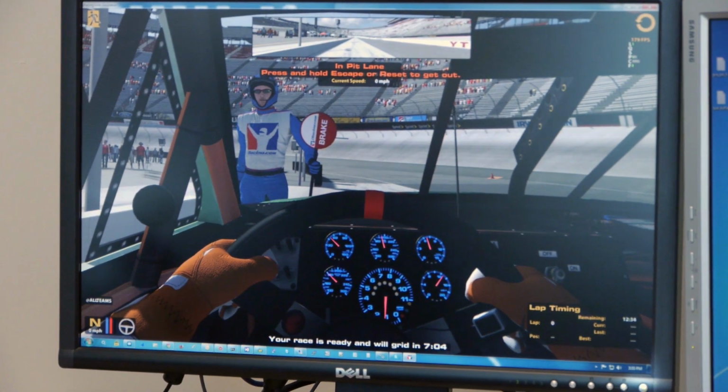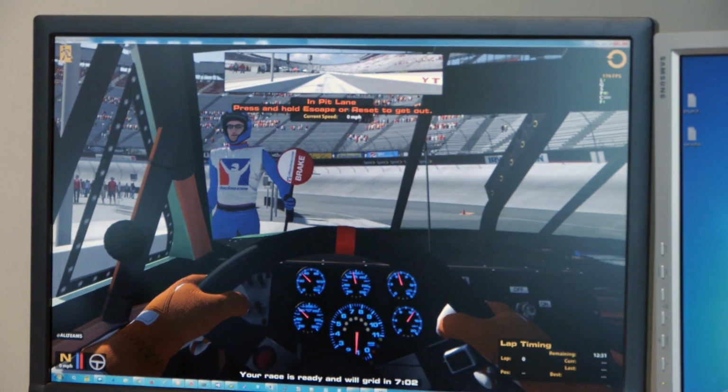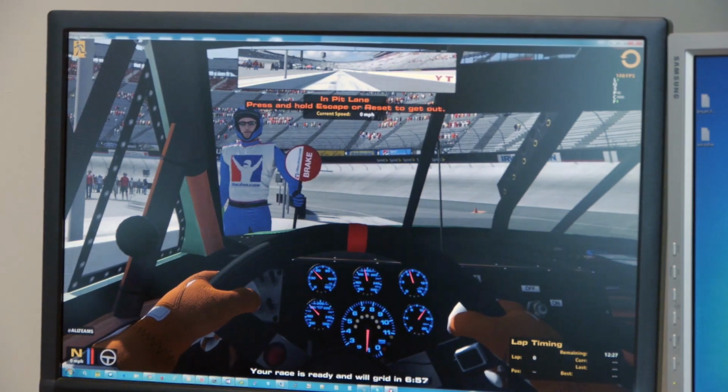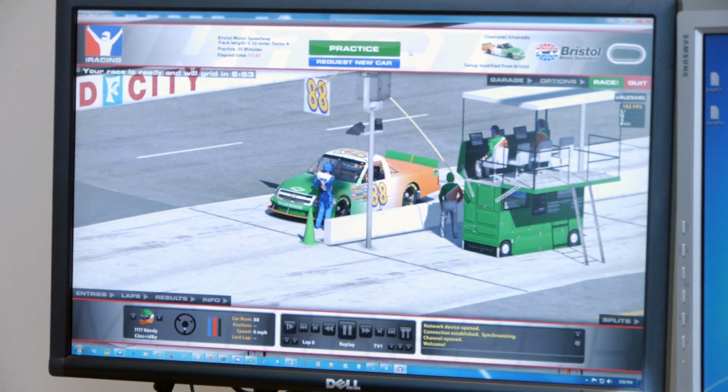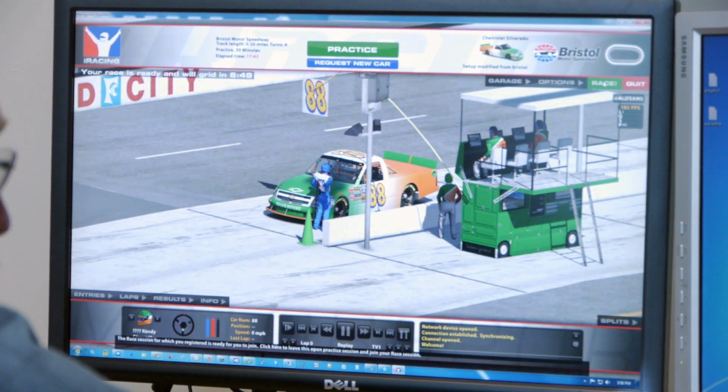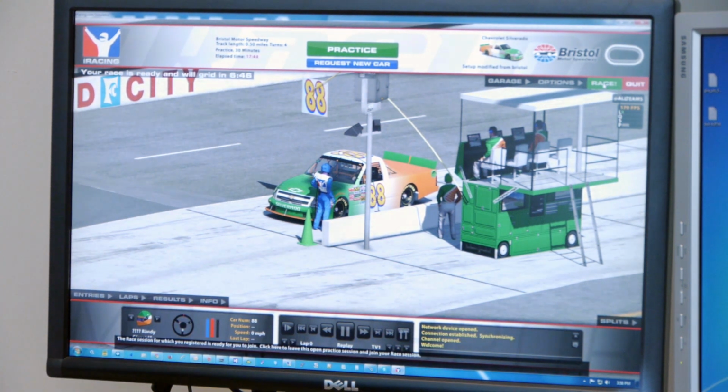Okay, so now the servers have seen that our race session has been launched, and there's about 7 minutes left before the race would start. So from here, what I want to do is get out of the car, and you'll notice that on the session screen there's a new button that has come up called Race.